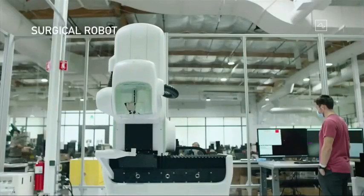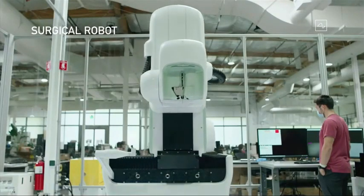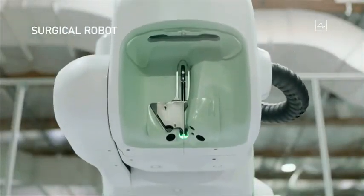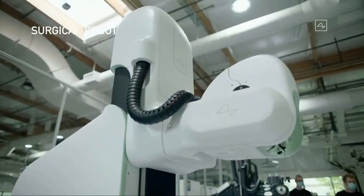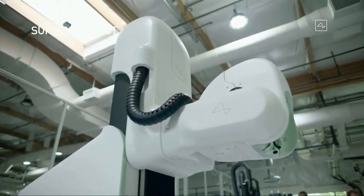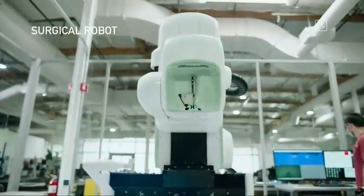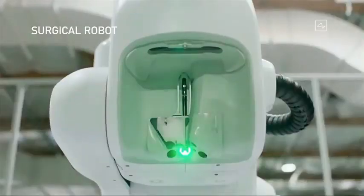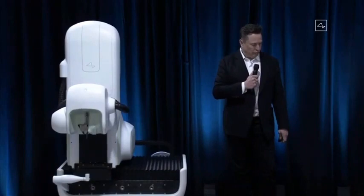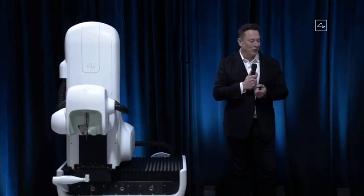So this is our surgical robot. Ultimately we want this robot to do essentially the entire surgery: everything from incision, removing the skull, inserting the electrodes, placing the device, and then closing things up and having you ready to leave. So we want a fully automated system. And to be clear, this robot does actually work. We've used it for all of the implantations.